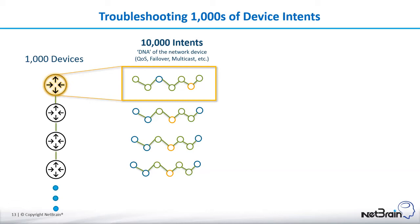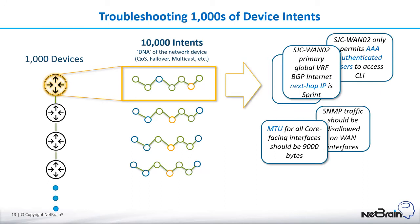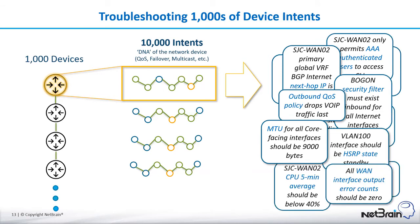So from this instance, we see the 1,000 devices that we can manage today not as 1,000 devices alone, but 10,000 intents. And these are things like next hop IP, authenticated users should be able to do X and not be able to do Y, MTU, outbound QoS policy for voice traffic, security filters, standby states, HSRP states, WAN interface outputs, and state information like error counts. All of these are the things that we use as leading indicators for performance throughput of our applications.